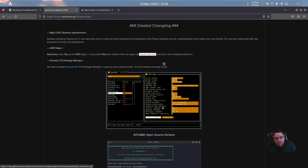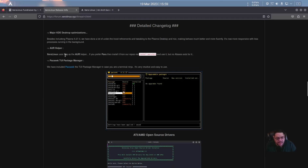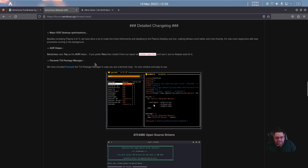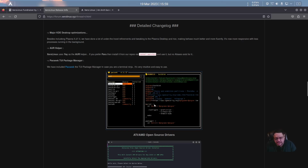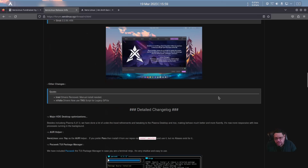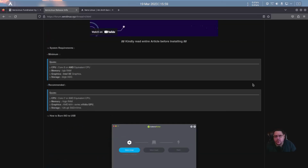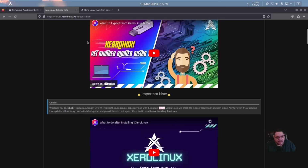One of the things I will point out, it uses Yay as an AUR helper, and they've also installed PackSeek Manager. PackSeek is a TUI for the package manager. It's pretty awesome. It's kind of like Nala for Debian. So that's what I would liken it to. So that's the release info.